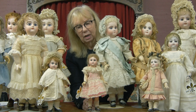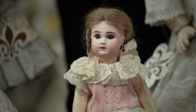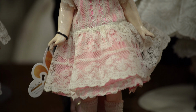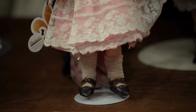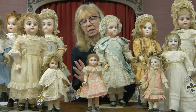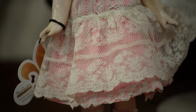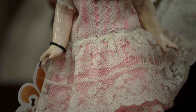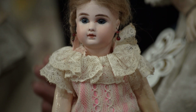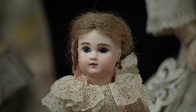And here's another Steiner though. Here is a later period. This would be like 1890. This is the figure A model, and wearing a dress with the original silk label of Au Nom Bleu, the Parisian department store. If you start to study the ones that have the original labels in them, you can identify when you see a doll wearing this costume that might not have the label, then you will know it is also from Au Nom Bleu.